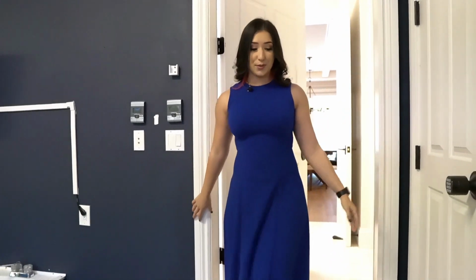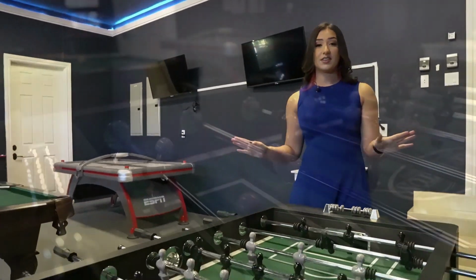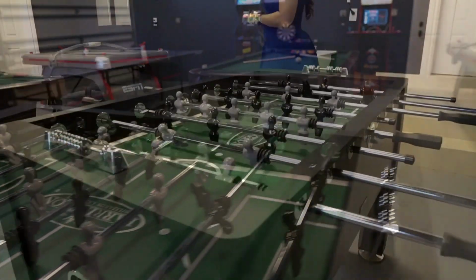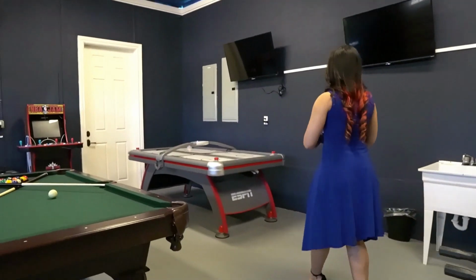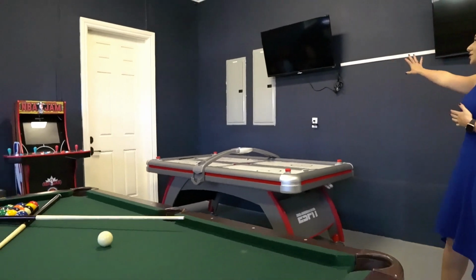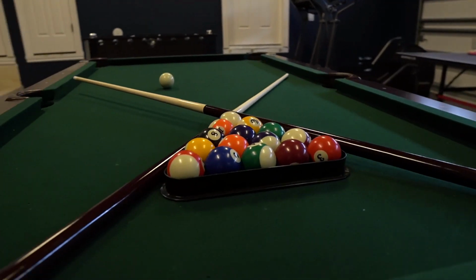This room is really a special treat, you guys. There's so many different things to do, so we're gonna knock them all out one at a time. You got this foosball table, looks brand new. If you don't like foosball, you can play air hockey with your friends. You can watch TV. You can see there's 2 TVs here. You can also play pool.